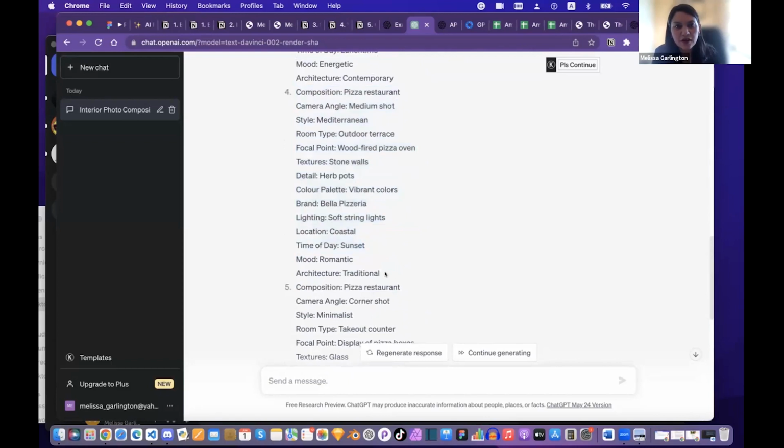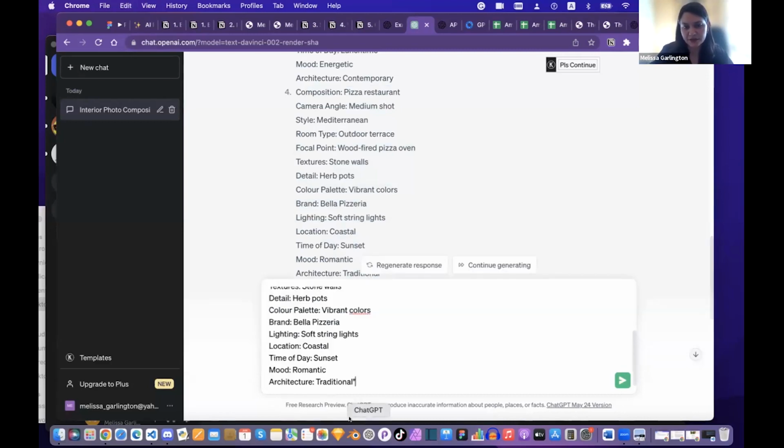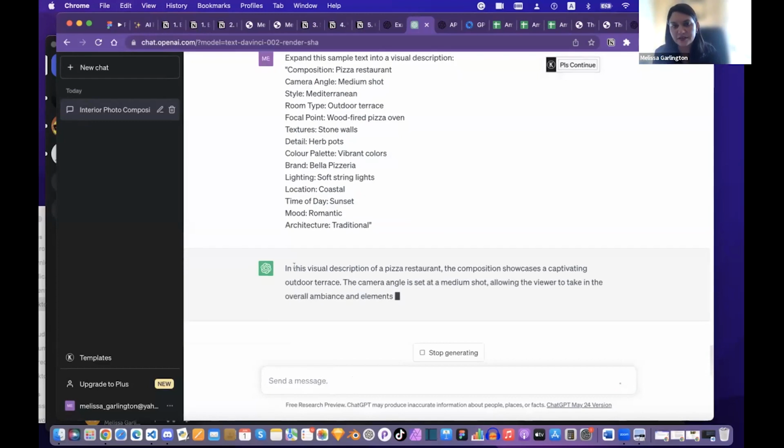So I like this description, but now I need to expand this into a visual prompt. So we're going to copy these variables, or say: expand the sample text into a visual description. And then remember, I use delimiters. I paste that, I close that, and see what it creates now.